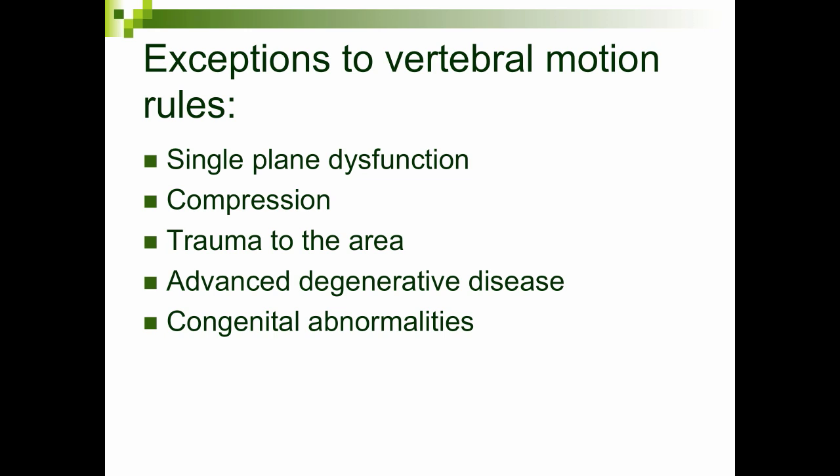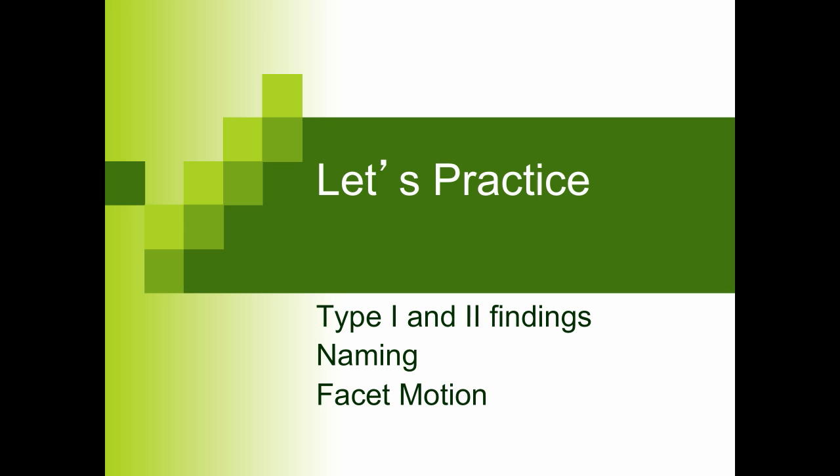So exceptions to vertebral motion rules: single plane dysfunction, areas that have compression, areas that have had trauma, advanced degenerative disease, and congenital abnormalities. So like we said, these things are going to make it so that the normal vertebral motion you would expect to find doesn't happen. So if you get out and you're testing someone and it's not moving the way that you think it should, they may have one of these things that is influencing that. So let's do a little bit of practice.